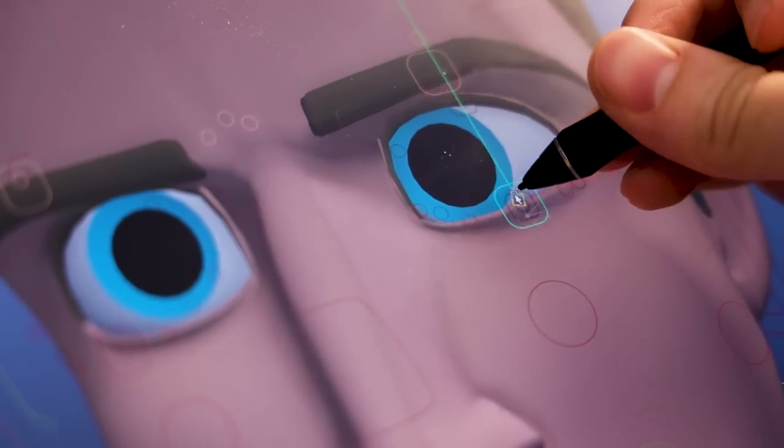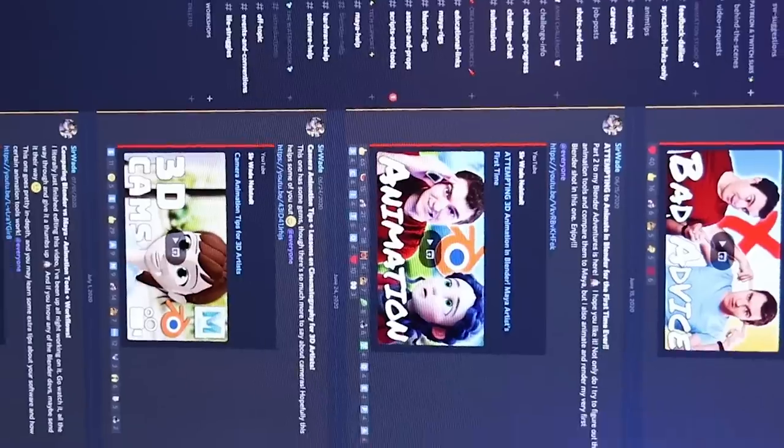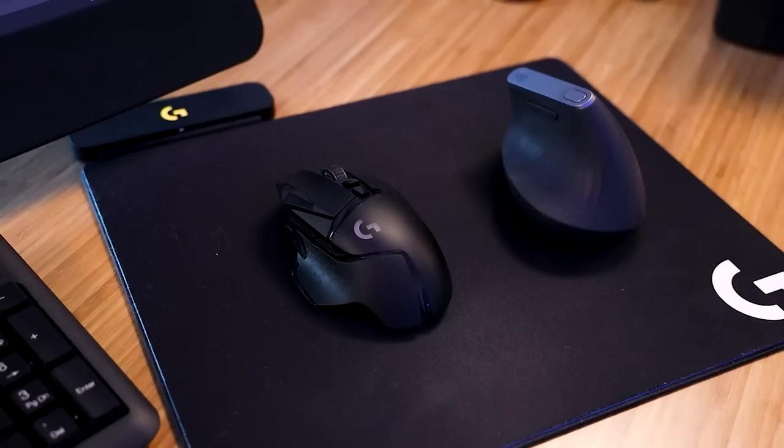I do all my 3D work with a stylus on the Cintiq. The arm keeps the position ergonomic and fluid. The vertical monitor is great for Discord, After Effects layers, and reading livestream chat messages, anything tall that involves a lot of reading. Two mice, depending on the mood.